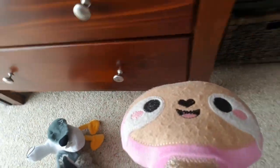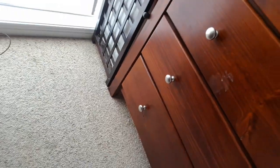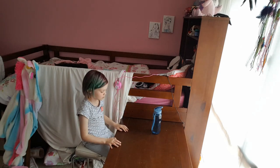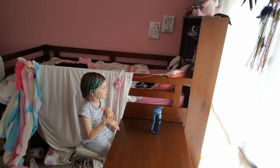Almost done. This one. This one. Last but not least, the squawking seagull. Come on, talk. Got my own chair and toys, and this actually feels quite nice. Don't know why. I'm bored. I've nothing else to do.